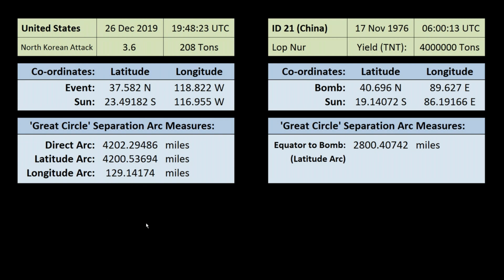We know that North Korea has done tests related to Chinese tests. So, I've already spoken about the highest yield Chinese test and shown you how the very first nuclear test in 2006 that North Korea did is strongly related to it. And to this very measure here, okay? Well, we have more to say about relations involving this measure, this 2,800 mile value from the equator to the bomb for the Chinese test, and in this case the measures linked into the 26th December 2019 little mini earthquake.